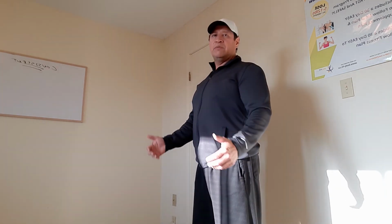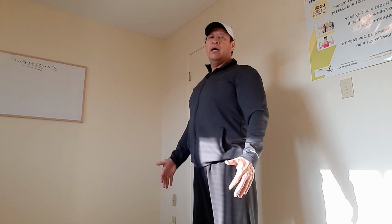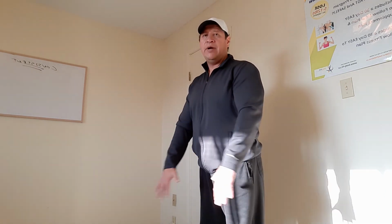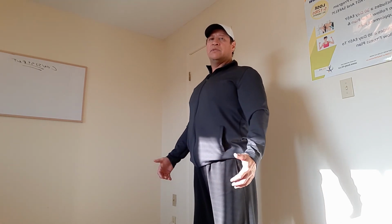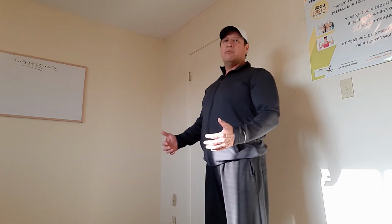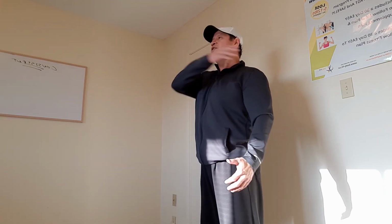Keep your shoulders back. I want your thumbs to be pointing forward. I don't want the backs of your hands pointing forward. I want your thumbs to be pointing forward. Your thumbs should be like that. When your thumbs are pointing forward, it's going to put your shoulders into the right position.